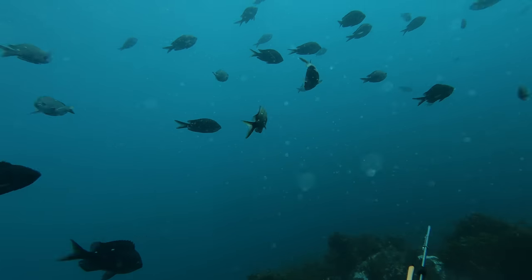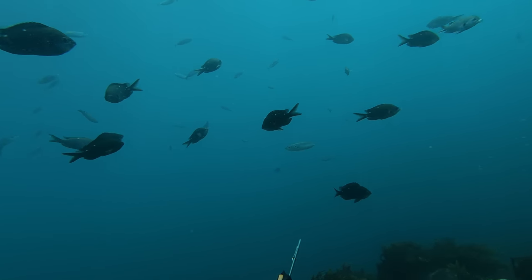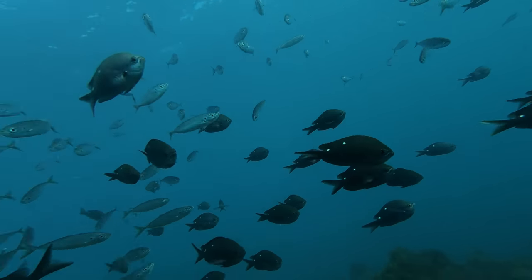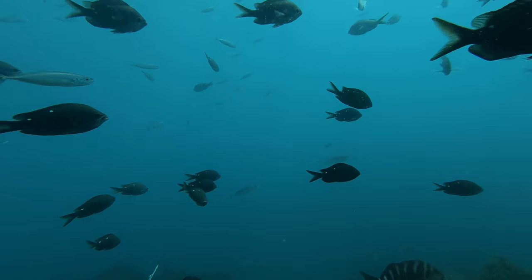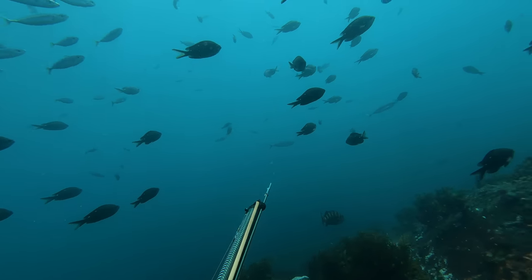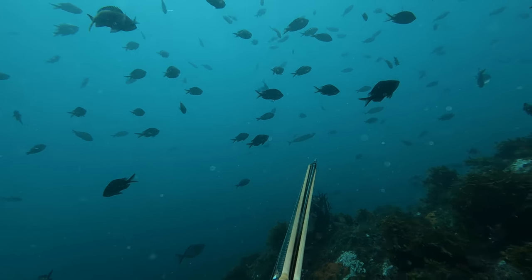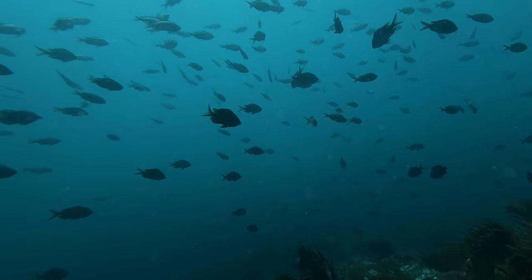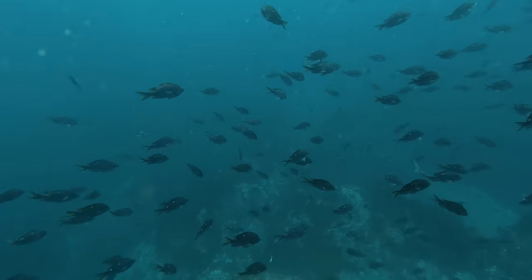Then we were off to our next spot to see what we could find. This time looking for a bit more current, hoping for some pelagic fish as well as more snapper. The signs were there with all the demoiselles and the koheru swimming around.